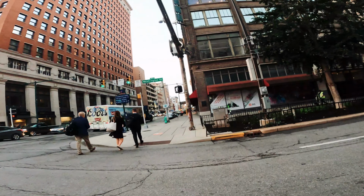Get a photo over here of the superchargers. Just totally empty. Completely empty, zero Teslas. It's a sad day. Maybe it's too early for the Tesla drivers to come in, but I don't think so. That's such a bummer. I love Teslas, man.